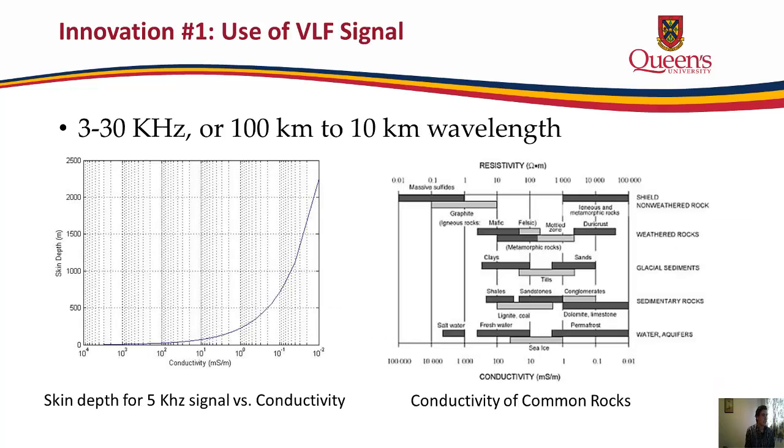So the first key thing I'll go into about the physical aspects of this is using the very low frequency signal. This is really what enables this technology, in theory, to work. The figure on the right here is conductivity of some common rocks, and the figure on the left shows the skin depth, which is roughly how far a signal will penetrate into a material of that conductivity. The conductivity scales on these plots are both the same. And the skin depth plot is at 5 kilohertz, so that's well within very low frequency, which is in the 3 to 30 kilohertz range.